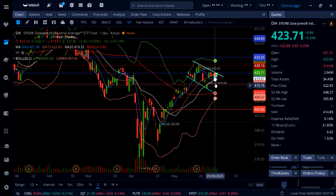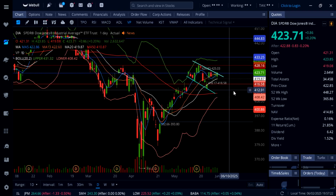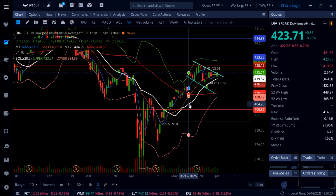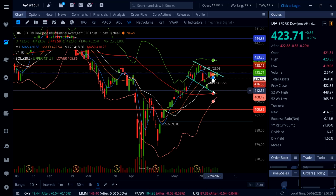Now also we do have, I mean, you can see bunch of rejection here from this trend line. So if we do not get that breakout over 423, you can possibly come back down to where? Well, 419 did hold today, rising 20-day moving average on your screen right here. And then below that, we have this gap at 418, which can act as a support as well.